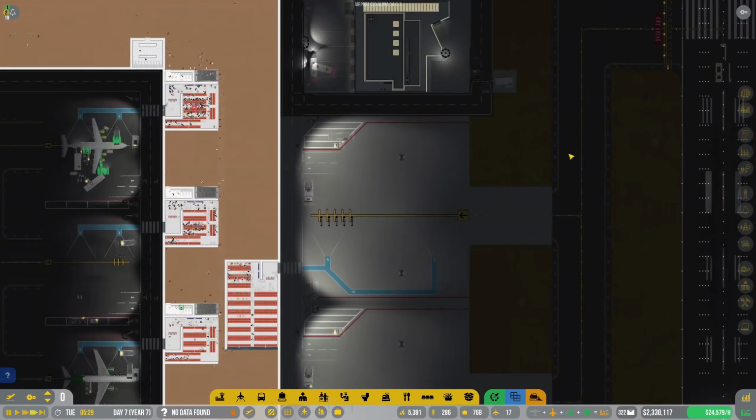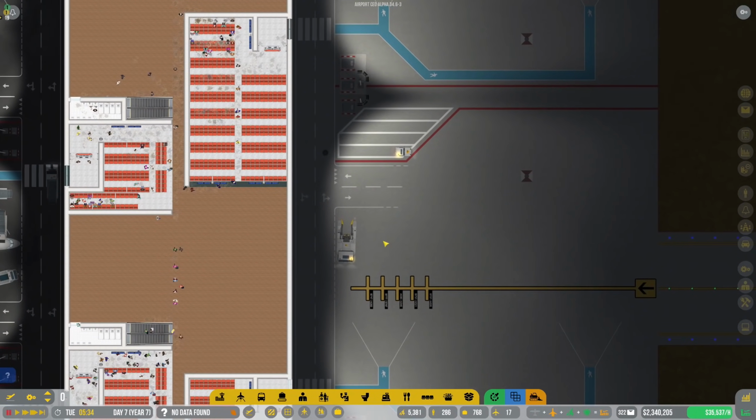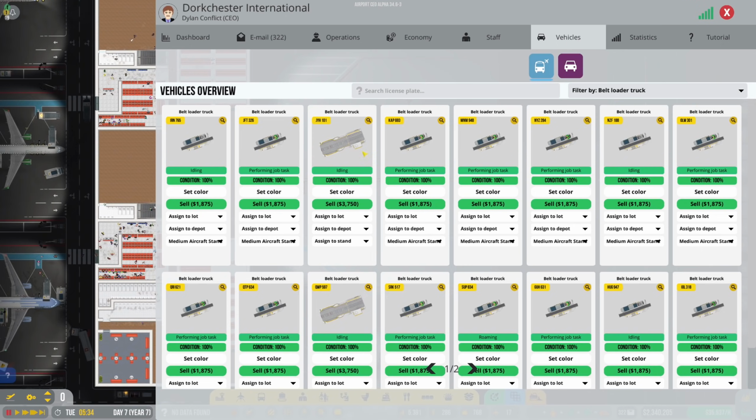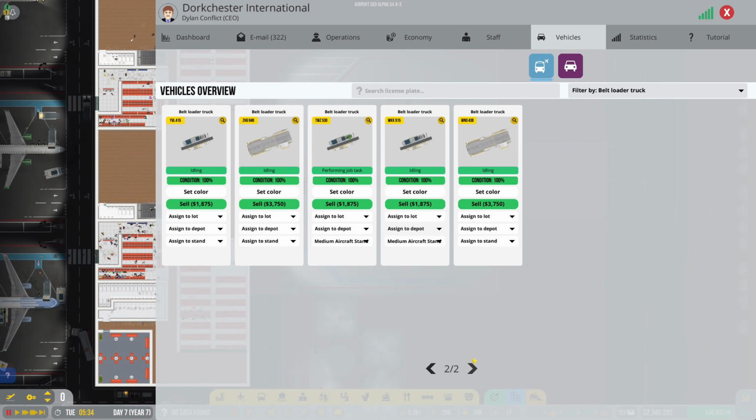We've got that baggage truck. We've got a baggage truck there. Can I assign... There we go. So you can be assigned to the other large aircraft stand is what you can be. So you go to stand 18. I don't think we're going to need multiple per stand. I don't think that's actually an option, but we'll give it a shot anyway. We'll see what happens. And then let's have a look at what else we are doing.